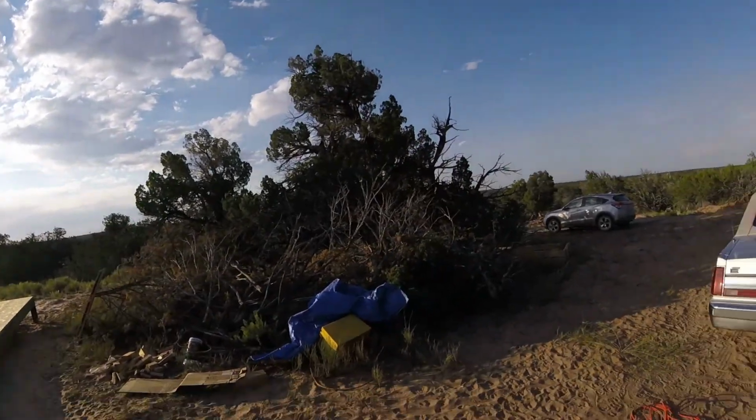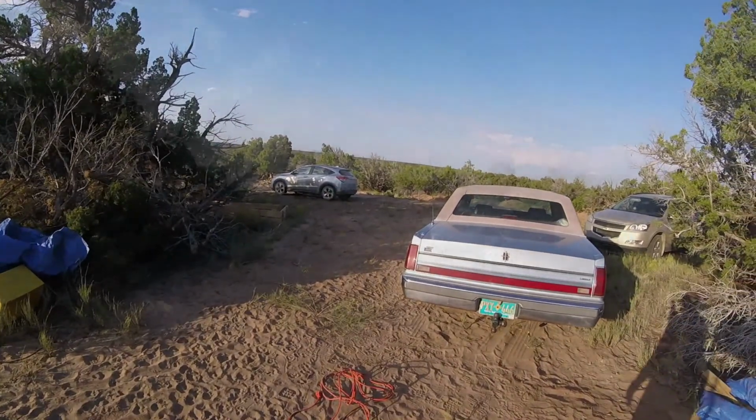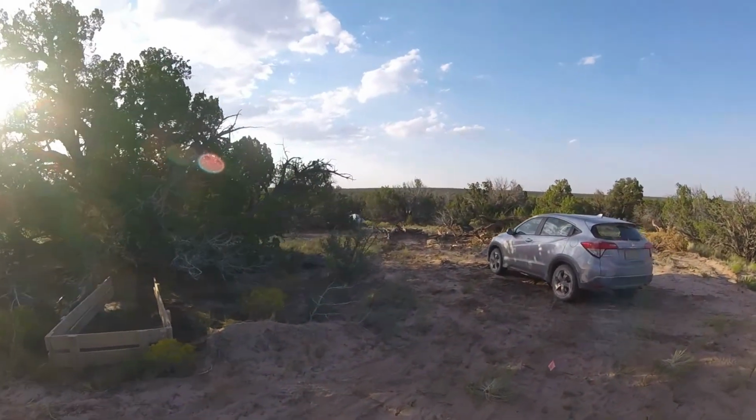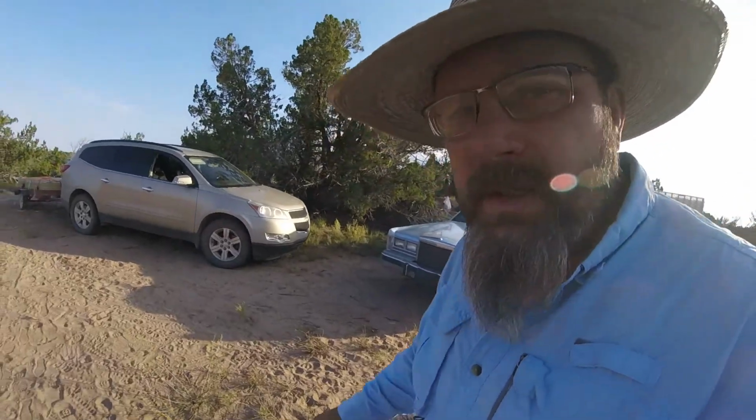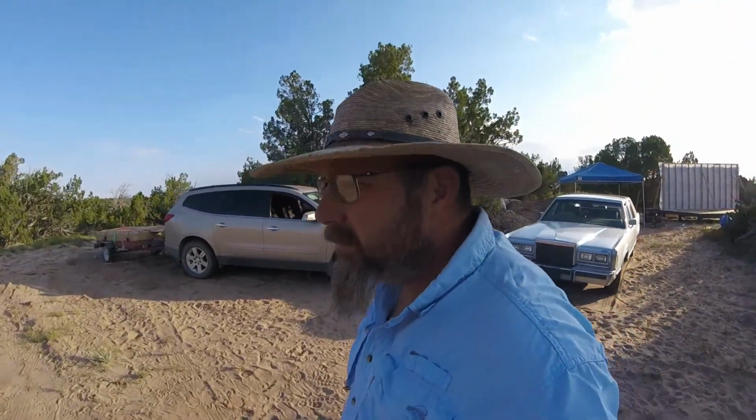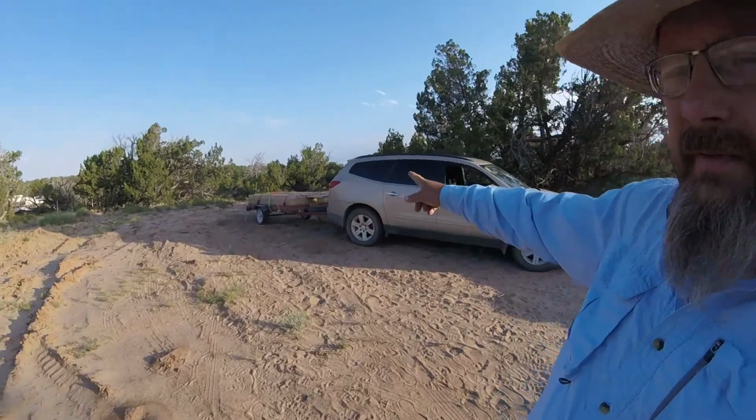Our kids came in last night. They camped out in a tent on an air mattress. We kind of took the day off yesterday, went to Sholo, got another load of the material.